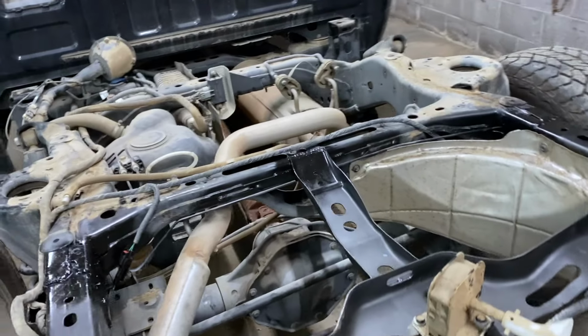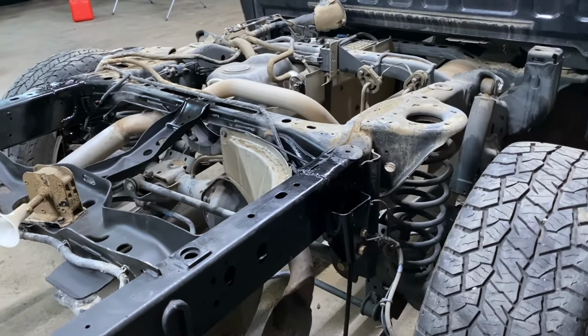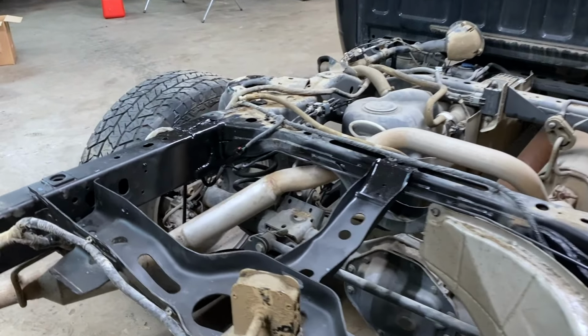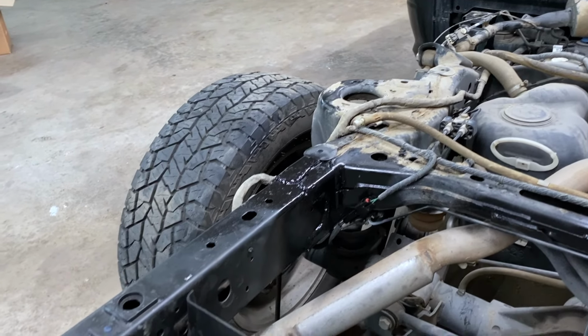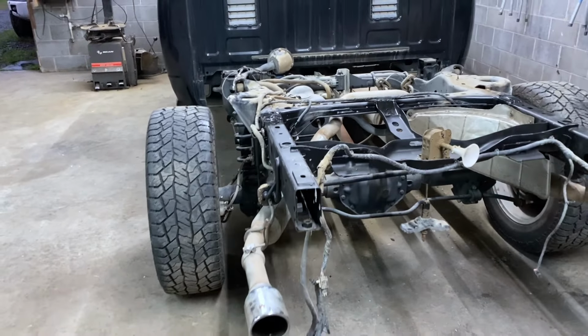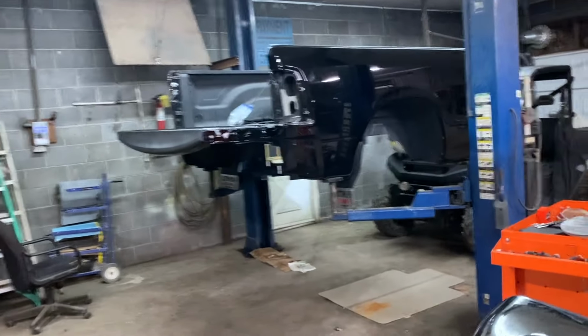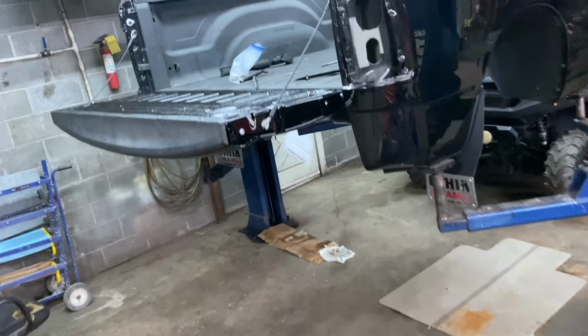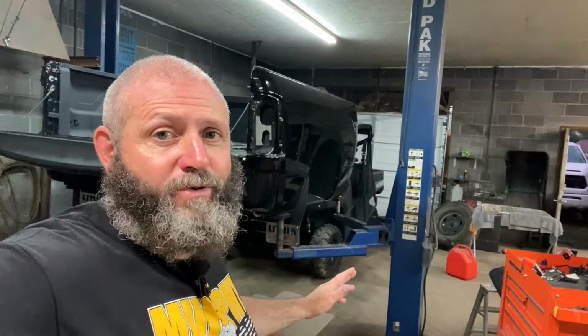So I welded everything up 100% and then put some self-etching primer on, came back with some cavity wax inside all of those frame rails, and then I painted it. And we got the bed ready to go back on the truck. The tailgate's already painted, ready to go. We put the bed liner on the inside of the gate, got that ready to go, and it's almost ready.